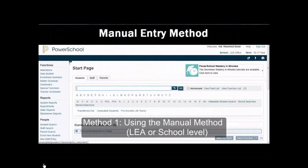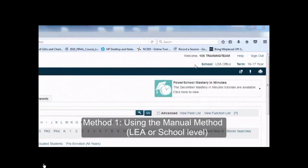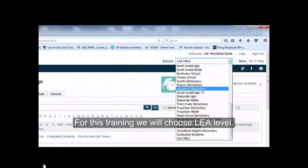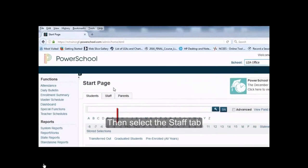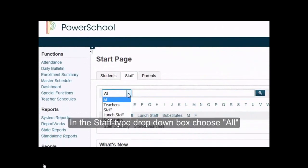Method 1, using the manual method at LEA or school level. Log into your PowerSchool instance and decide if you're going to use a school or LEA office. For this training, we will choose LEA level. Then select the Staff tab. In the Staff Type drop-down box, choose All.